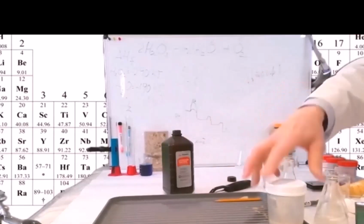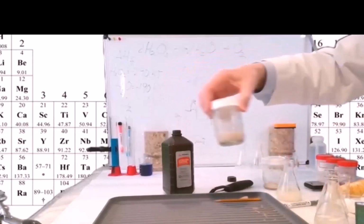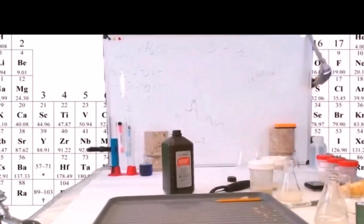Why does boiling water mess up yeast? Because it denatures the enzyme. Beautiful, that was excellent. Yes, the heat. The enzyme is held together by hydrogen bonding in its shape.